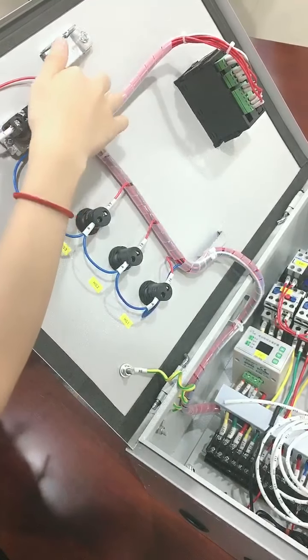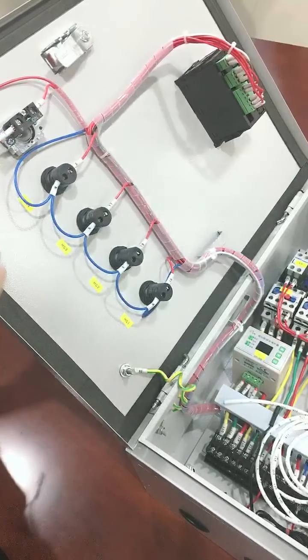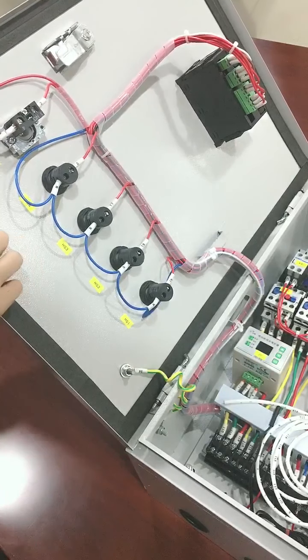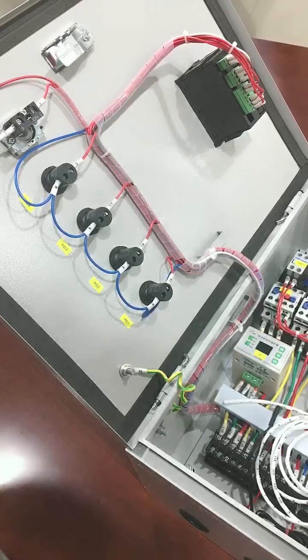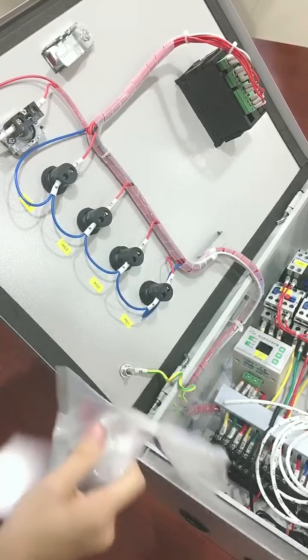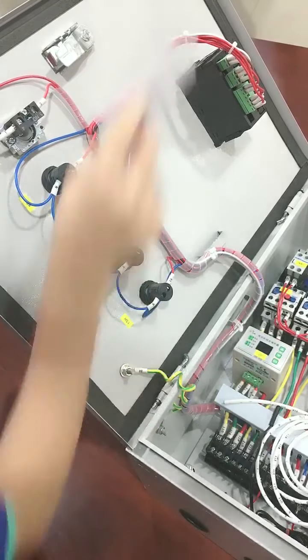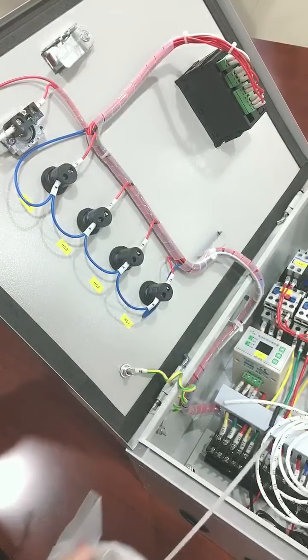This is the lock and the handle. We will send you the key together with the control box. After opening the lock, we can put the handle and open the control box.